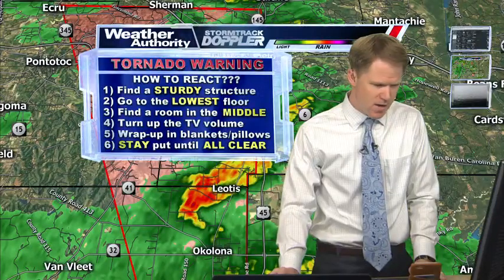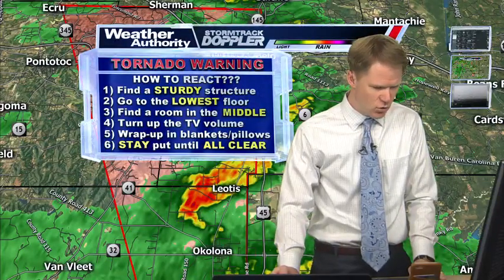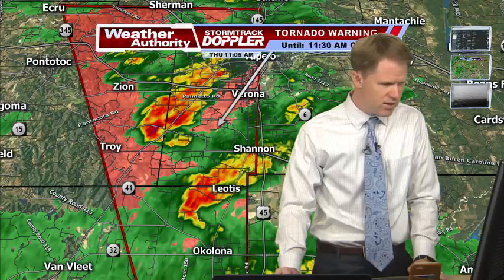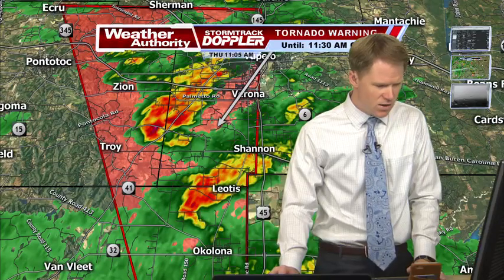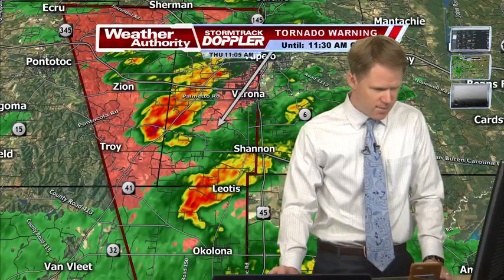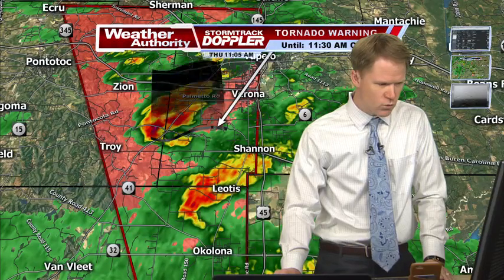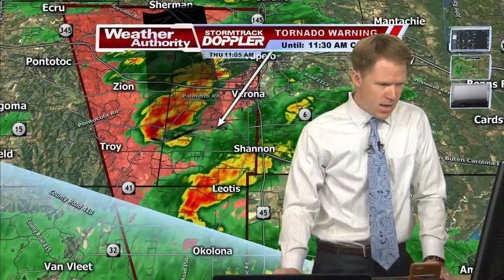Let's talk a little bit about all clear times. We talked about this with Joel earlier. One of the new features on Storm Track Doppler radar is the ability to give some all clear times as to when you could come out of your safe place on some of these thunderstorms. And so let's do that based upon this northern thunderstorm here. And the times are going to be not arrival, but this is when you can come out of your tornado safe place.